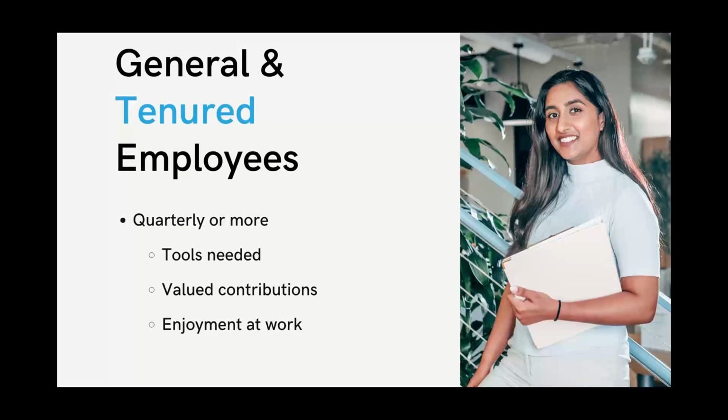Scheduled quarterly check-ins are a great way to show employees that their opinions are valued and appreciated. Giving employees the opportunity to request additional support or share suggestions can be the key to a company's success. Employees are a company's greatest asset, and their insight can be what a company needs to make changes that allow them to grow.